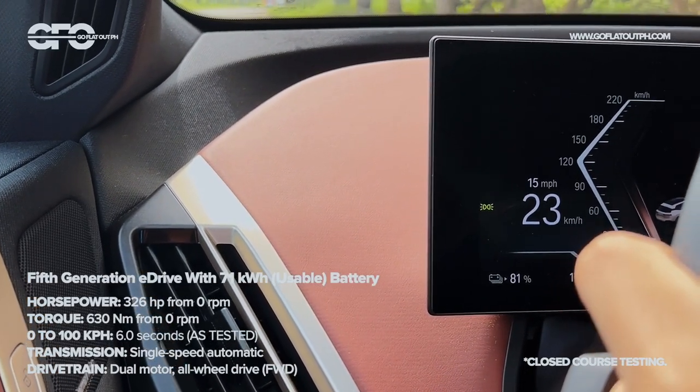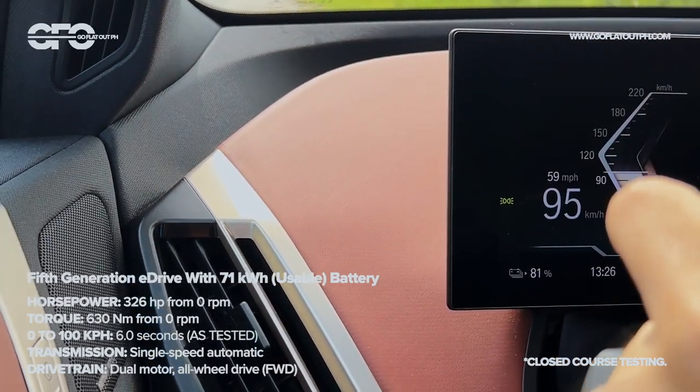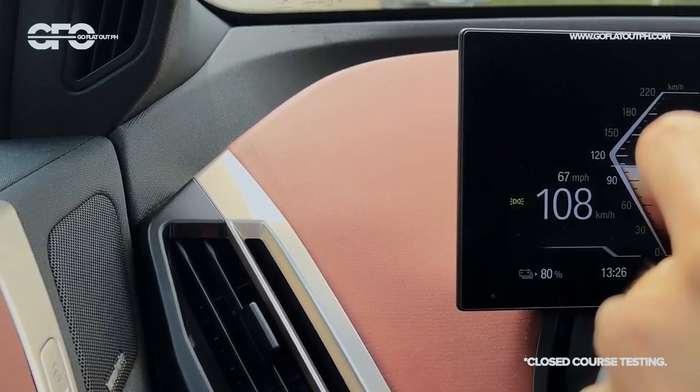Wala, kasi with a gas or diesel car, may downshift ka pa. Pero with an electric car, since you only have one gear yan, di ba? Let's go!